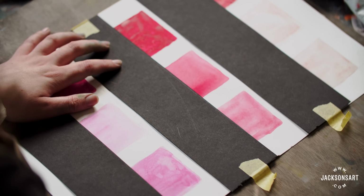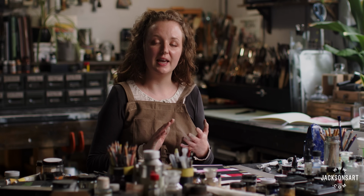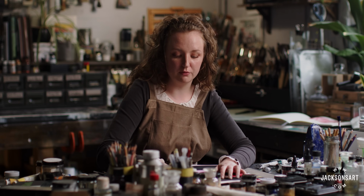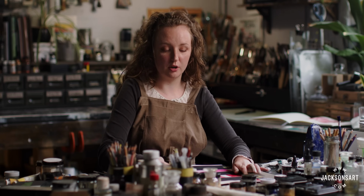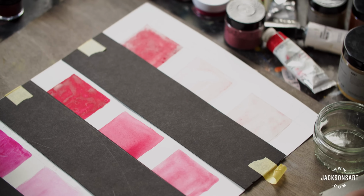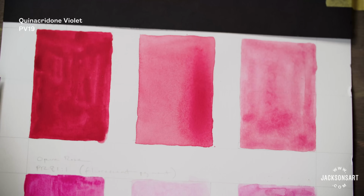This is a lightfastness test that I've been running. These watercolour swatches have been in a south-facing window of the studio for about 3 months now. The right-hand swatch is the full strength colour, and then I've diluted the colour 50-50 with water and then 50-50 with zinc white. And half of the swatch has been covered up so I can compare the exposed and unexposed paint.